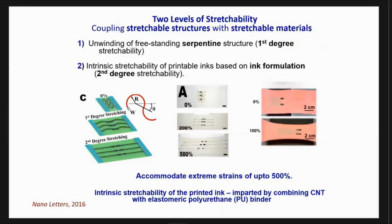So we have 2 levels of stretchability. One level is coming from the serpentine. So the serpentine unwinds, and you get the first degree of stretchability. And the second one is from the material, the ink formulation, that allows you, once you unwind the serpentine 200%, then you can stretch even more, to 500%, from 1 centimeter to 5 centimeters. See it on textile, the serpentine unwinding; this is a potassium and sodium ion-selective electrode.